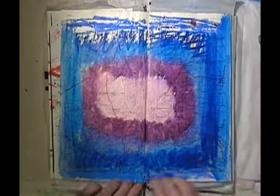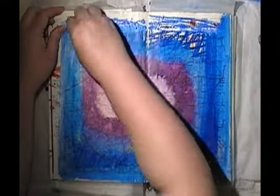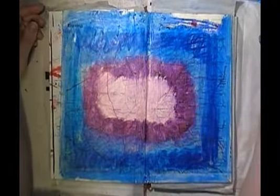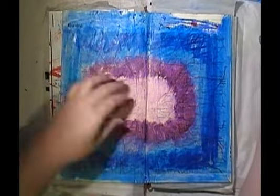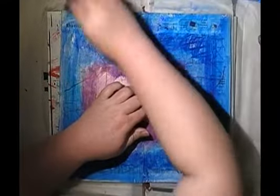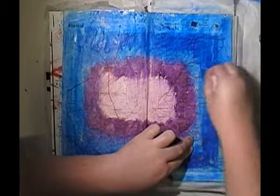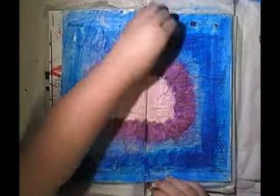So I'm just blending it with a baby wipe, because they're water soluble, they do blend really nicely with water. Or I find a baby wipe is awesome because you're only getting a small amount of water. As you can see, the baby wipes aren't very wet. I didn't even add any more water and was just able to smooth over the colors.